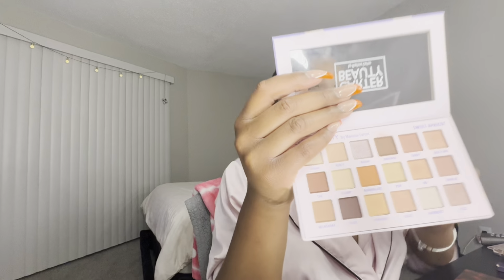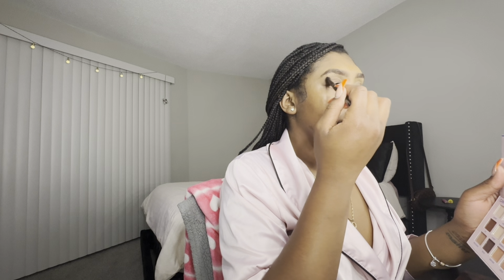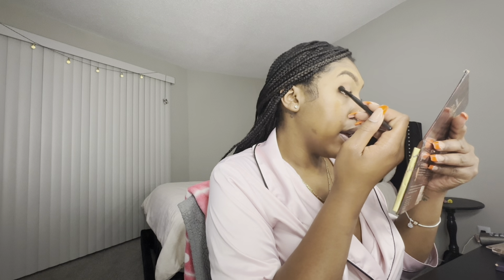I'm with this palette first, and I'm gonna use this brown and a little bit of this brown on the end, or the outer parts of my eyelid, just to create a shadowy effect. And I'm gonna go in with this black brush. I do not know where I got it from. It doesn't have a name on it, so I couldn't even tell y'all. But like I said, we're just gonna go in on the outer corners and we're just gonna blend.